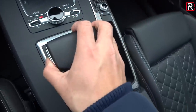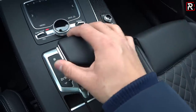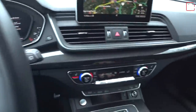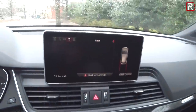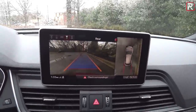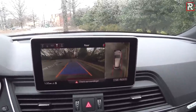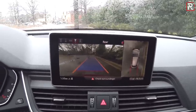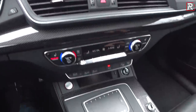This controls the 8-speed ZF automatic transmission. You can see it has a manual mode and a sport mode. You also have paddles on the wheel, which is nice. When you put the vehicle into reverse, you can see Audi gives you a top-down 360 camera, which is standard on the Prestige model. You have front and rear parking sensors. The camera quality is fantastic, one of the best in the business. Don't really expect anything less from Audi, them being a German brand.